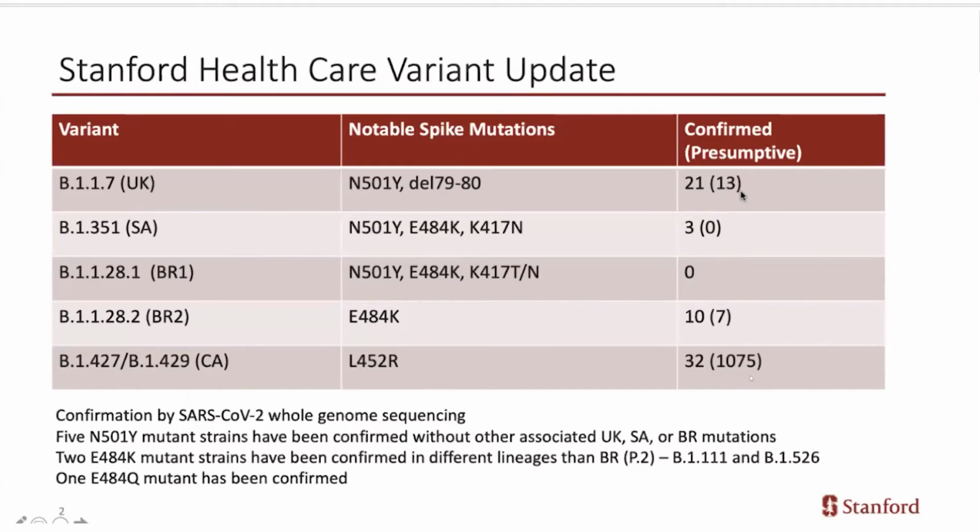There's a 20% increase in the transmission rate with the California variant versus the original virus itself. So that can be problematic as well. But the antibodies are showing to be helpful.